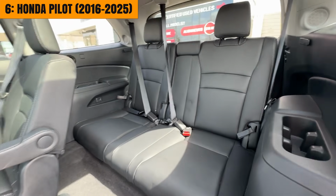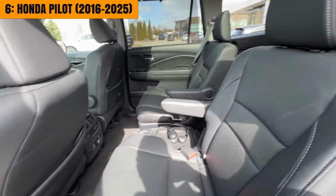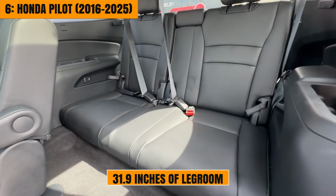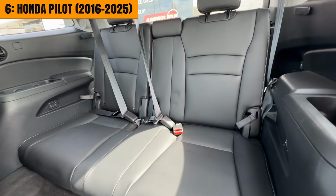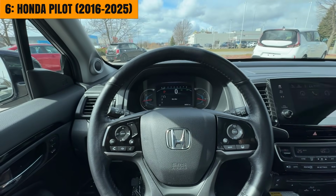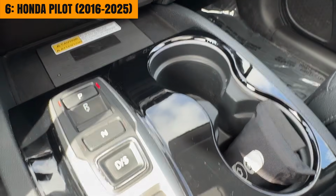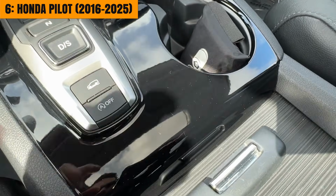The second-row seats slide extensively, creating genuinely flexible space for second-row comfort or third-row access. Speaking of third row, 31.9 inches of legroom in the current generation makes it one of the roomiest out there. Adults can survive back there for road trips, not just short errands. The in-floor storage bins are brilliant for hiding valuables or organizing cargo.